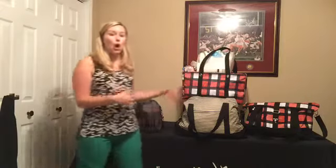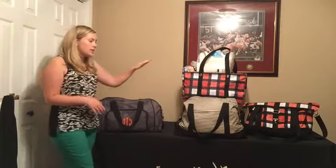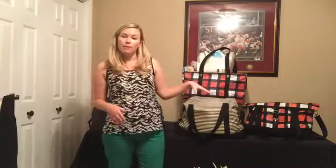All right, so let's get started. I actually have all 3 of the different customer specials up here. This is the duffel bag right over here. This is the Retro Metro Weekender. And this is the fold over weekender. And I'm going to go through each and every one of them so you can get a better feel and a better look at each of them.